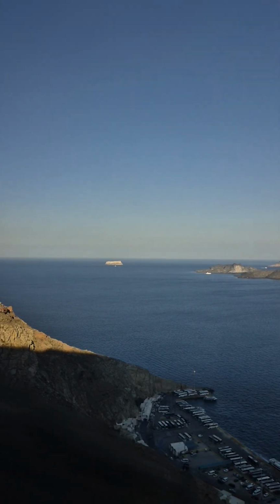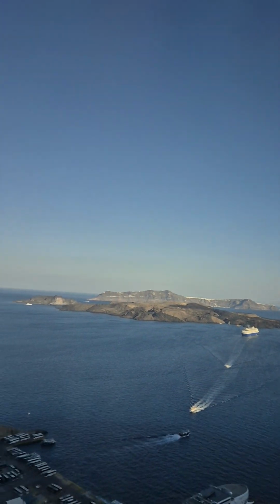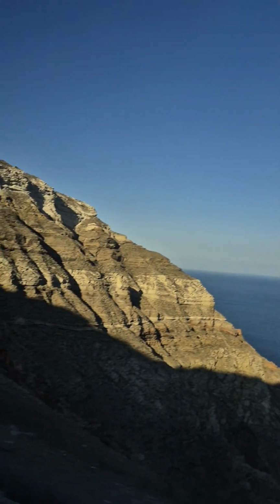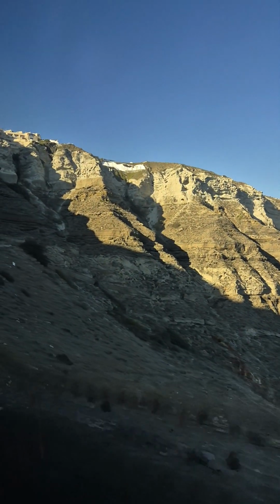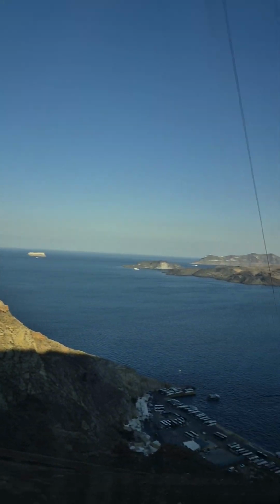By the way, if you're afraid of heights because of the road, you can have your eyes closed like Sifis. Sometimes he's afraid. Don't be shy.